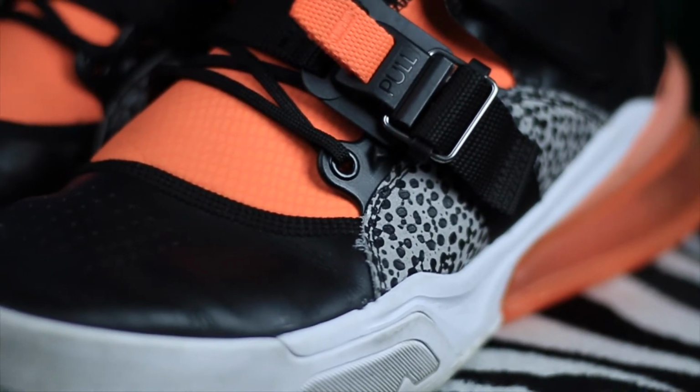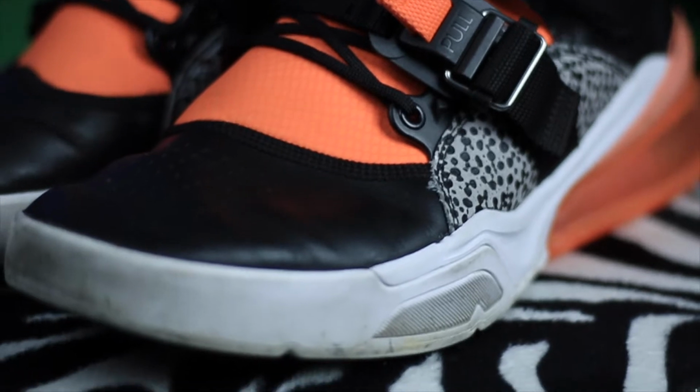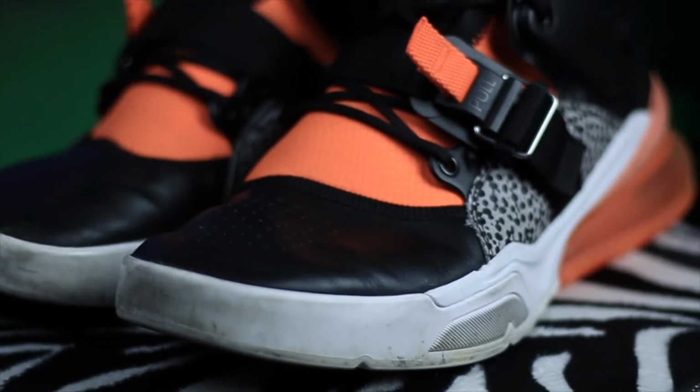All right, so I bought the Air Force 270 with a strap, primarily for the gym. I really like the support that the strap gave you, but I've worn this thing on the street and got tons of compliments just with that orange colorway and the strap. Man, it's just hard not to notice. But this is definitely the most comfortable and supportive gym shoe I have ever worn, even compared to some Pumas and Adidas that I have.